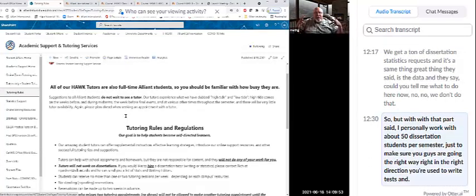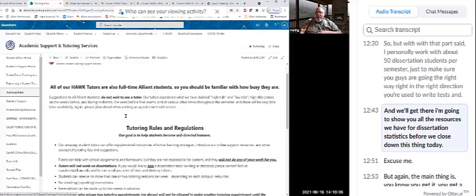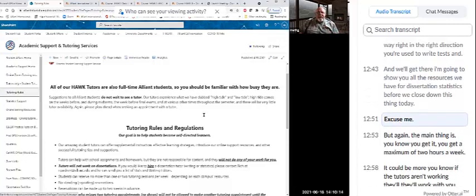But with that said, I personally work with about 50 dissertation students per semester just to make sure you're going in the right direction, you're using the right tests. And we'll get there. I'm going to show you all the resources we have for dissertation statistics before we close down today.